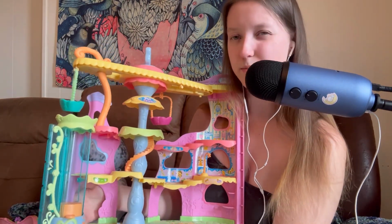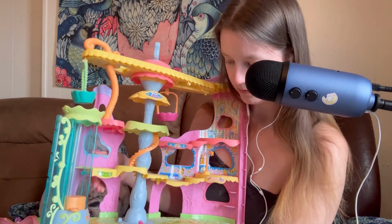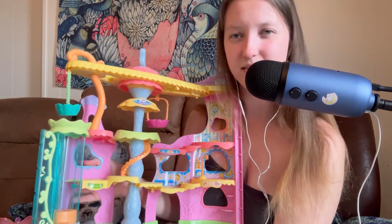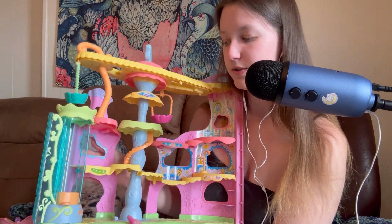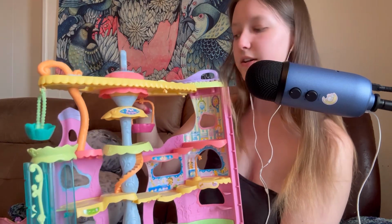Because these sets almost always included pets with them. But in the third part, I will show you the nooks. All the nooks that came with that. I'd count those as accessories because they didn't come with the main set.